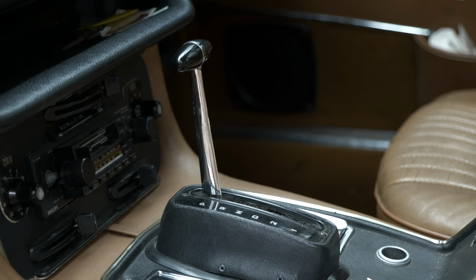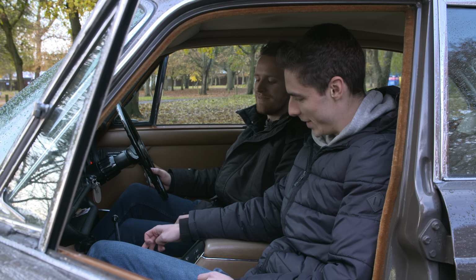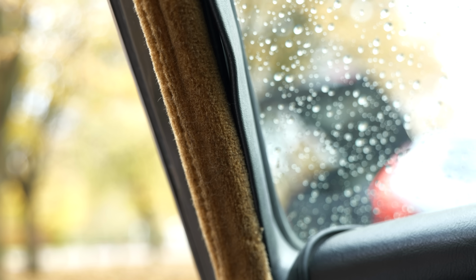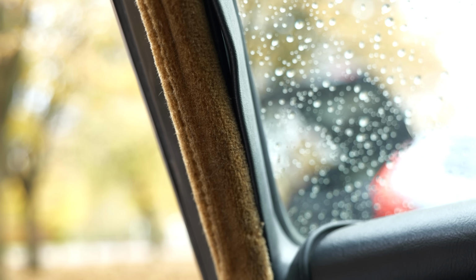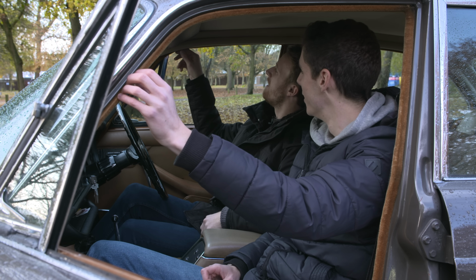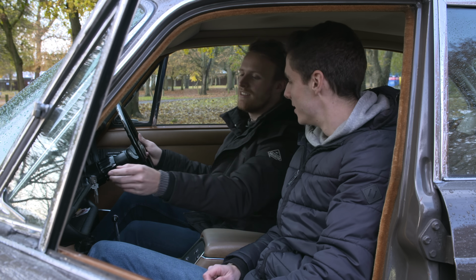Okay. And it's an automatic. It's the worst auto I've ever driven. How many gears? Three forward gears. 3-speed auto. This fur is interesting. Yeah, I don't quite get that. This is slightly off colour to the rest of the car. I know.